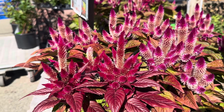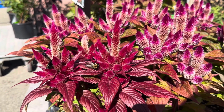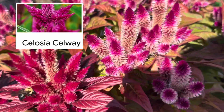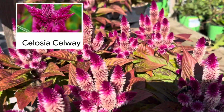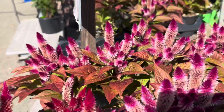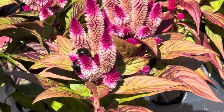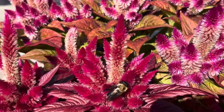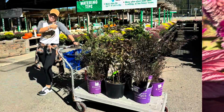Look at this. If you want some bees, you get celosia like this. What's it called? Celosia. Man, they're loving this. Look at that over there. Look over there. Woo-wee. They're enjoying it. Yeah, they are. Wow, I never knew that. Wow. Okay.